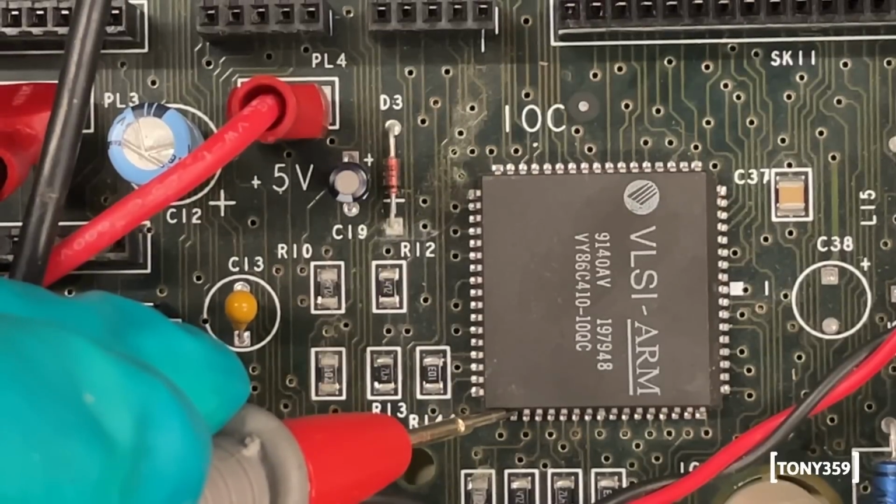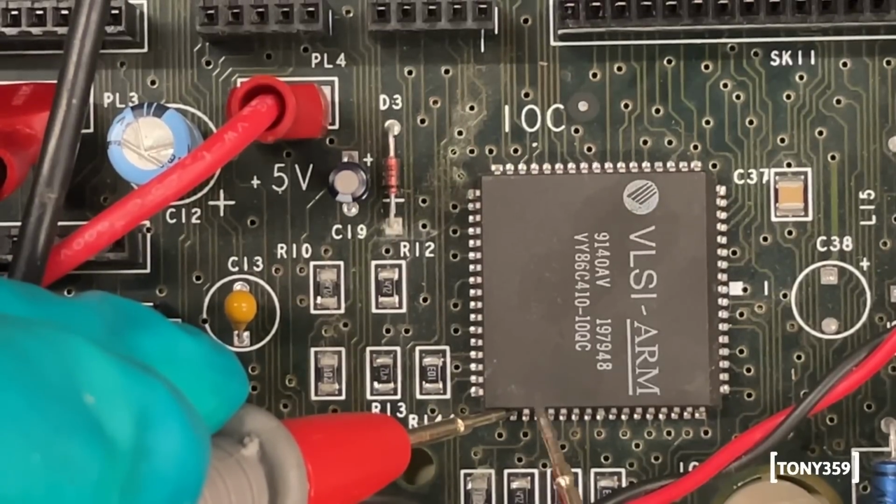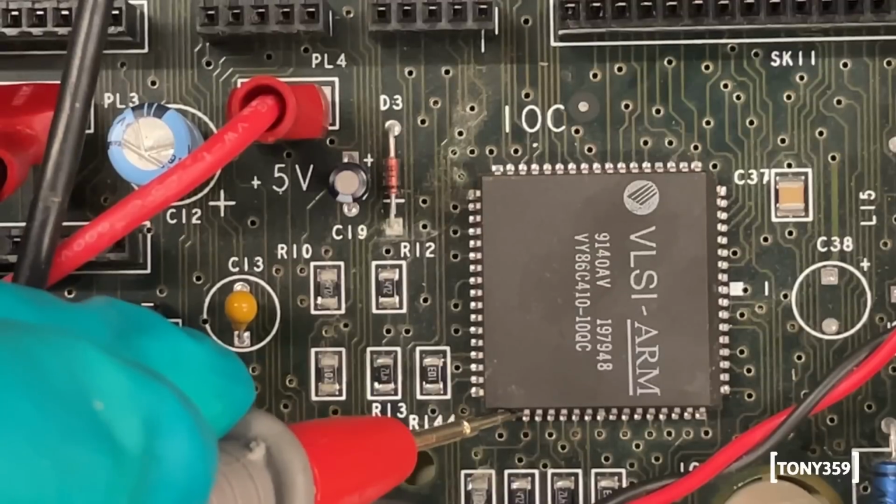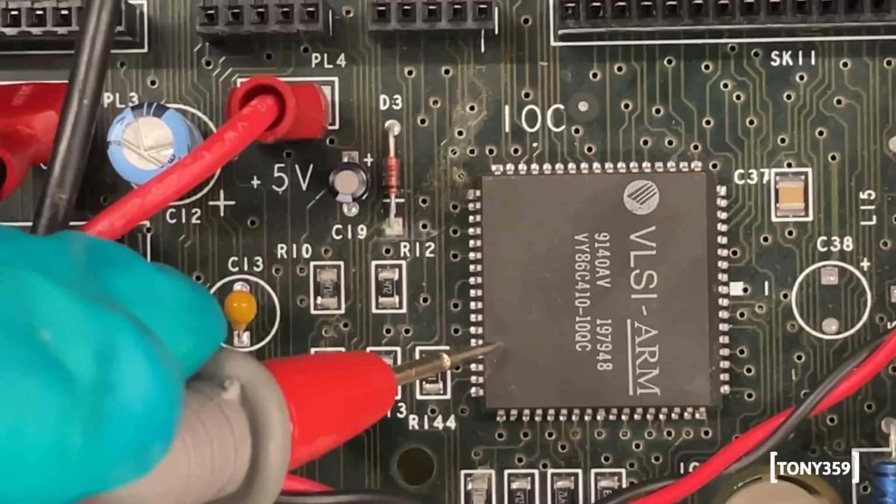And bad news, it looks like there is continuity between the IOC and the CMOS. So I'm not sure. Either that clock signal is not great, or the CMOS has failed. So I'd say let's order a new one.